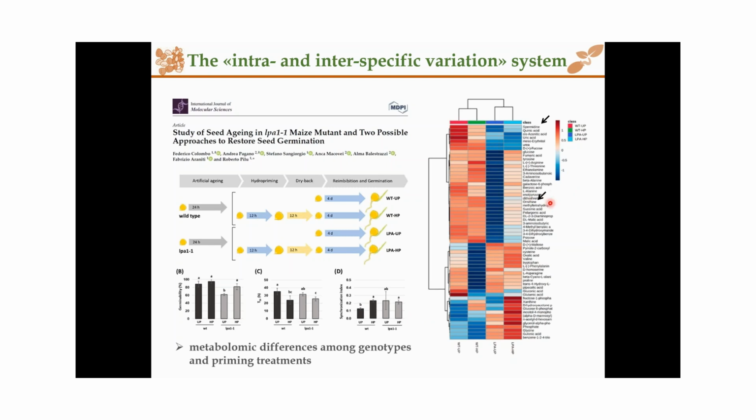I just want to catch your attention to some of these metabolites that are, again, polyamines, like spermidine and ornithine. You can see that they are present at a low level in the low phytic acid mutant, and their level highly increased after the hydropriming. So this proves to us again that these types of molecules have a protective role, and they can be used as markers of seed quality even across different species.